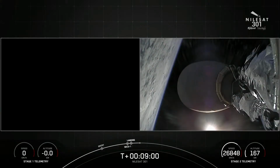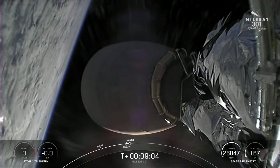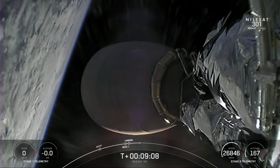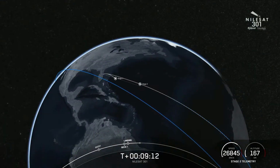And it looks like we've had a successful second engine cutoff. So now the second stage is coasting since it's in a parking orbit. In about 20 minutes from now, they're going to have second stage reignition. But it looks like we've had a very nominal launch there.